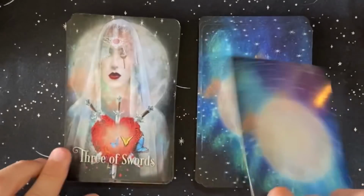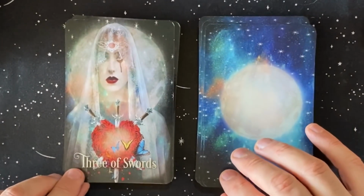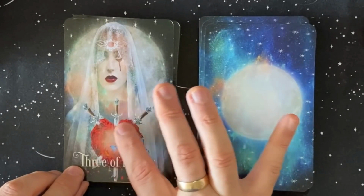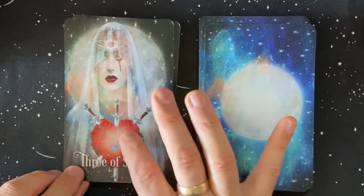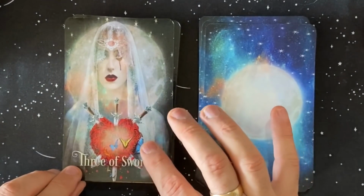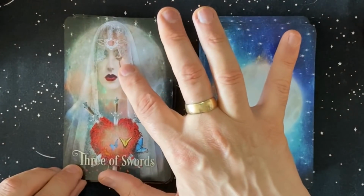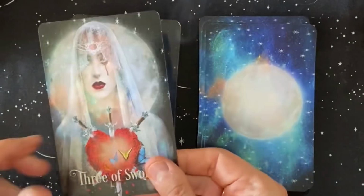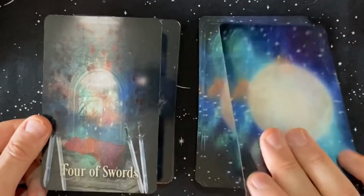Two of Swords. Three, with this pierced heart. But look how this heart is made out of roses. These beautiful butterflies. She's crying blood. So you get that sense of heartbreak, pain.